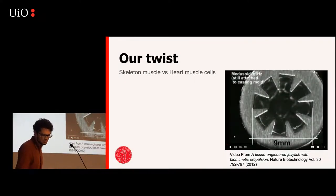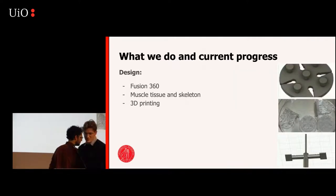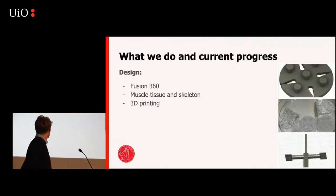Okay, and now to Håvard. Yes, so I'm going to talk about what we do now and our current progress. We use a software called Fusion 360 to design both our skeleton and muscle tissue. We students have no prior expertise in Fusion 360, so if you're going to join us, don't worry about it. We use a 3D printer to print our designs, which is really fun.